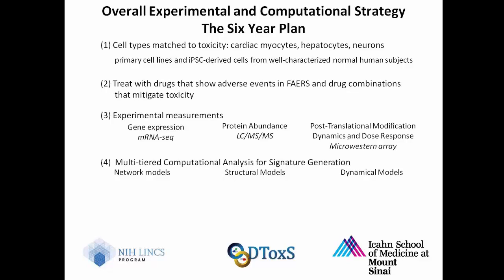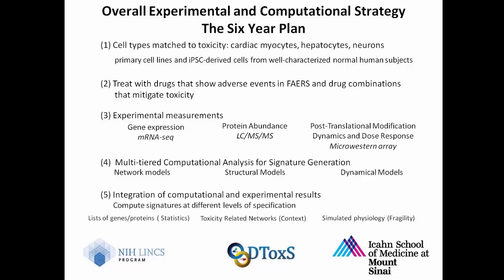Then I guess what's probably of most interest to this group, since this is a data science group, is multi-tiered computational analysis for signature generation. We want to use both network models, structural models, and dynamical mathematical models, systems of ordinary differential equations, to help us understand toxicity. And then once we have enough data and we've performed enough analysis, we want to integrate computational and experimental results, and that's going to allow us to test which signatures are the most relevant.